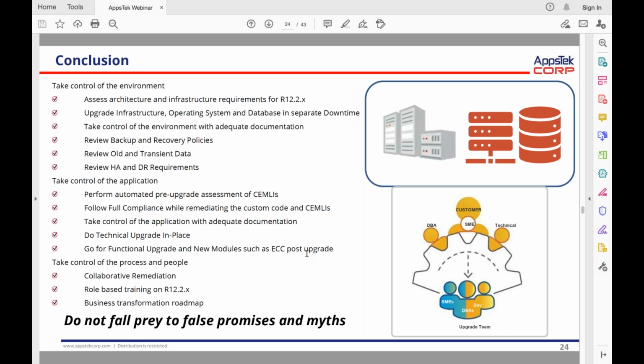Meaning, we need to add additional modules as part of this upgrade. When is the best time, right? Do a technical upgrade and add on the modules. Even in M&A, if there's a possibility, try to upgrade your current environment, the EBS footprint, to 12.2x, and adopt a conversion or migration from other legacy or disparate systems into the Oracle EBS.